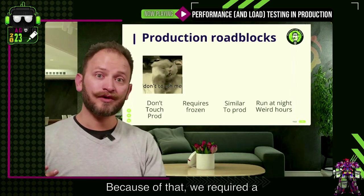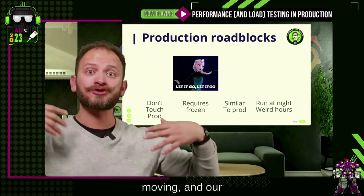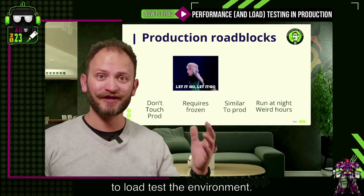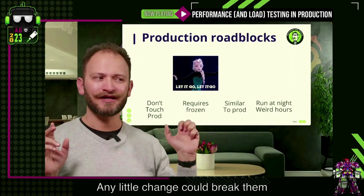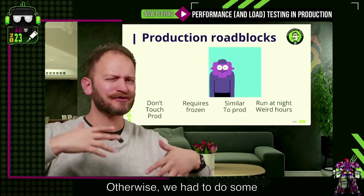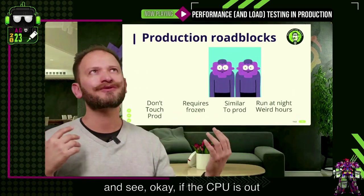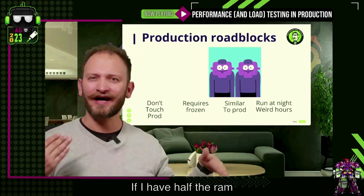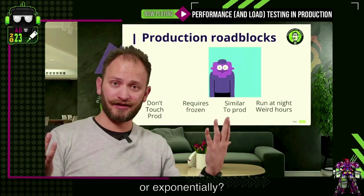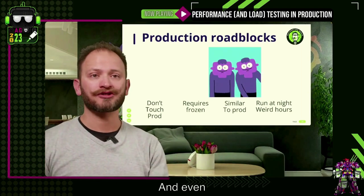Because of that, we required frozen code that was not moving, that our automations took a lot to work on, to be stable, to be able to load test the environment. Any little change could break them. And it had to be as similar as possible to production. Otherwise, we had to do some interpolations, correlations, and see, okay, if the CPU is half the size, if I have half the RAM, does that add geometrically or exponentially? So we had several situations in the past with production.